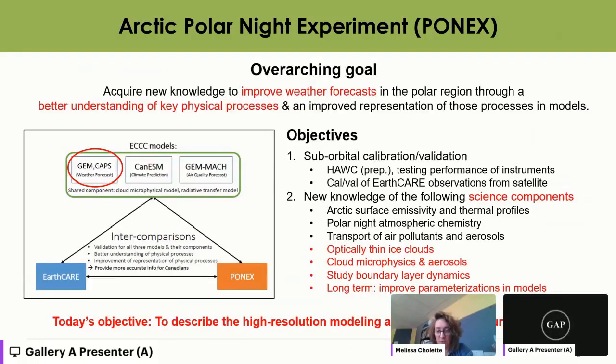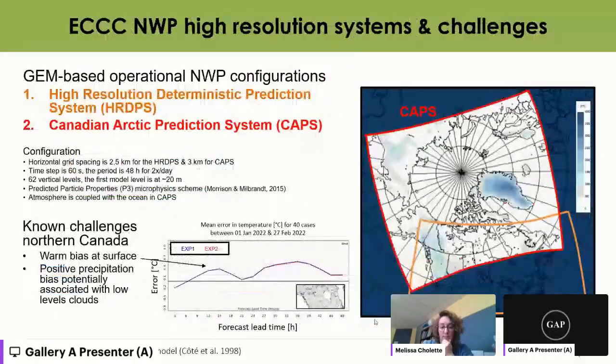Today, I'm just going to describe the plan for the high-resolution modeling activities for PONEX, as I said, and this will be with the GEM model. So I'm not going to cover anything about what people may have planned for CAN-SEM and GEM-MACH. So next slide, thank you.